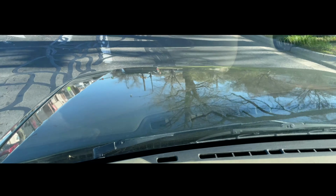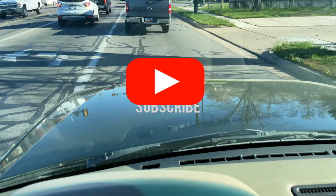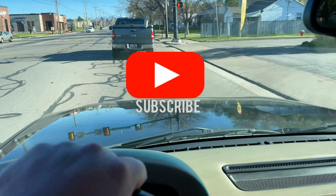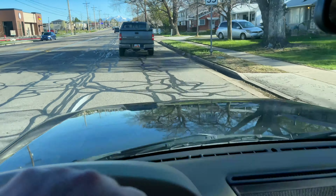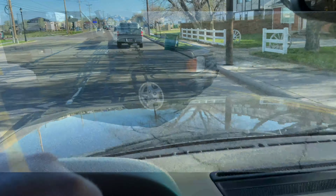We just picked up our green Discovery from the painters, and I say they did a good job. Absolutely beautiful in this Discovery One. Man, it's just a beautiful green. I forget the name of the green, but it is absolutely gorgeous. It just pops in the sun.